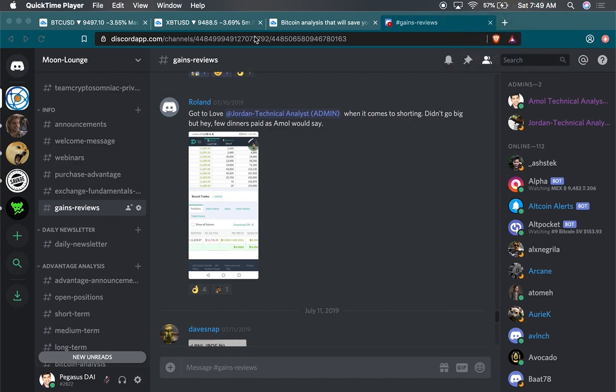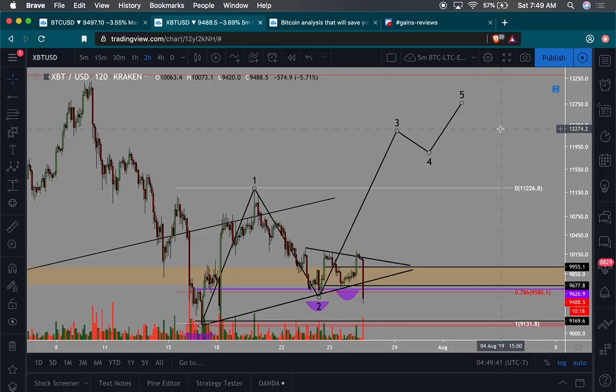It's about 7:50 a.m. here on the U.S. East Coast. Price of BTC is currently at $9,490. And let's get to your morning Bitcoin analysis.